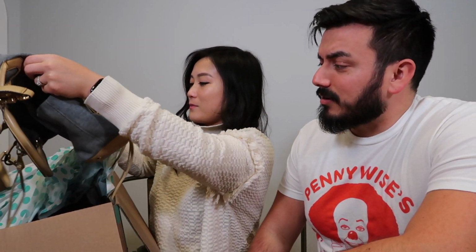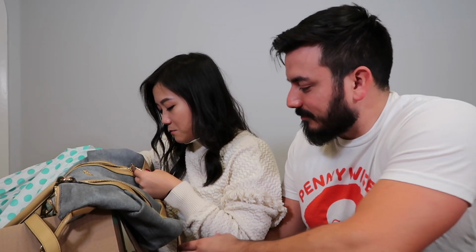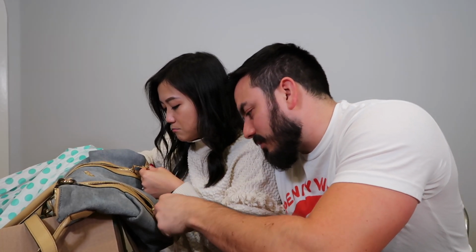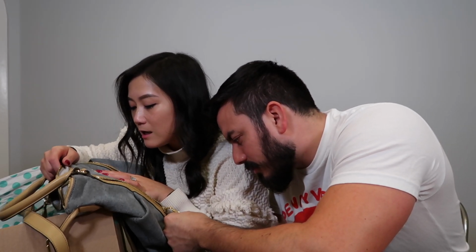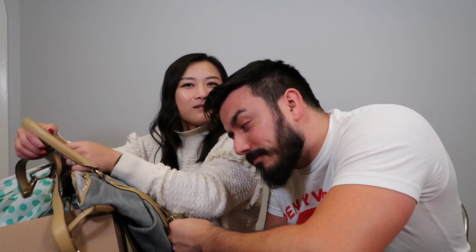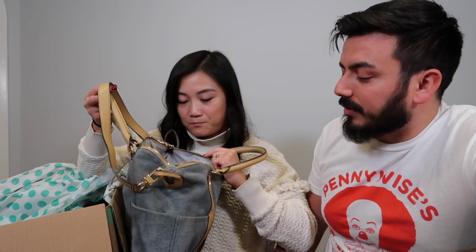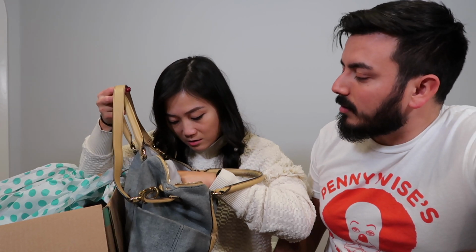Also, I don't really know bags very well. Is it Ashton Kutcher? Amy Westenberg? No. Kestenberg. Is that right? Have you guys heard of this? I don't know this. It almost looks like a diaper bag, but it's in really good condition. I wonder if it is a diaper bag.